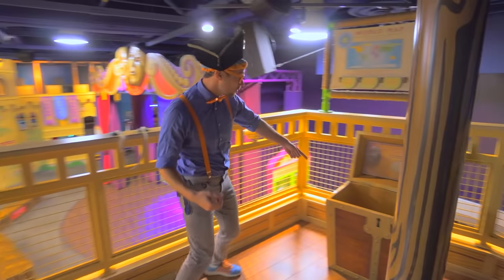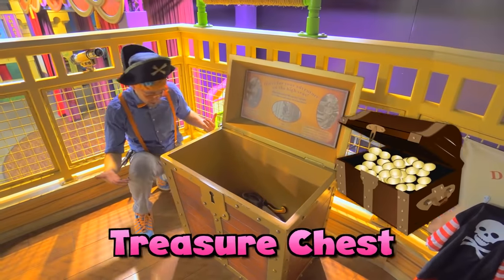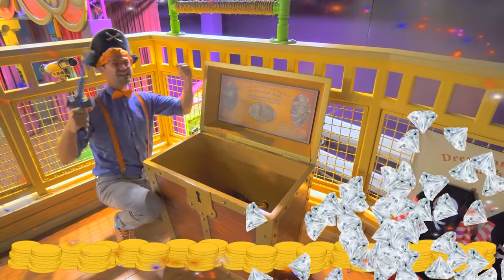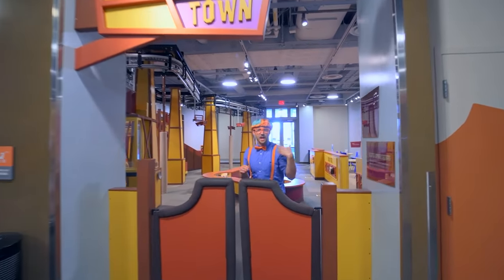Whoa! Look! Yeah, the treasure chest! We found the treasure! Good job, matey! Arr! Yes! Yes, matey! Arr! Hey! Come on in!